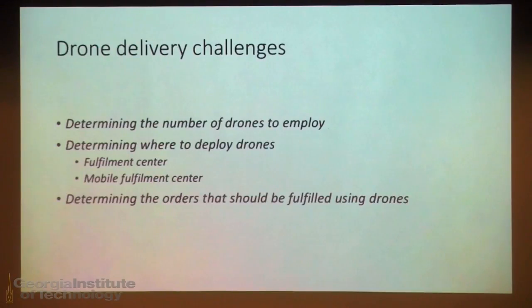Again, there are lots of interesting questions. If you decide that this is something that you want to pursue, how many should you have, which order should you assign to drones, et cetera, et cetera.